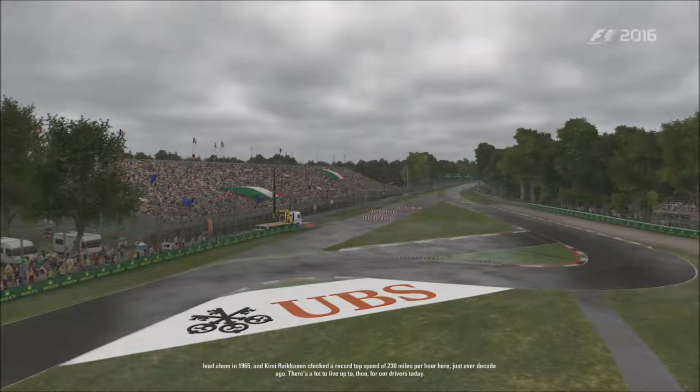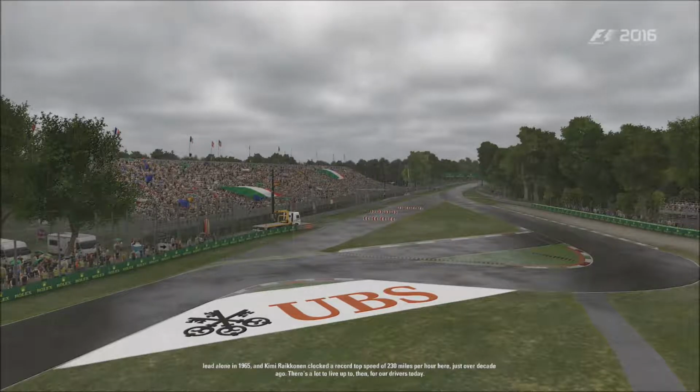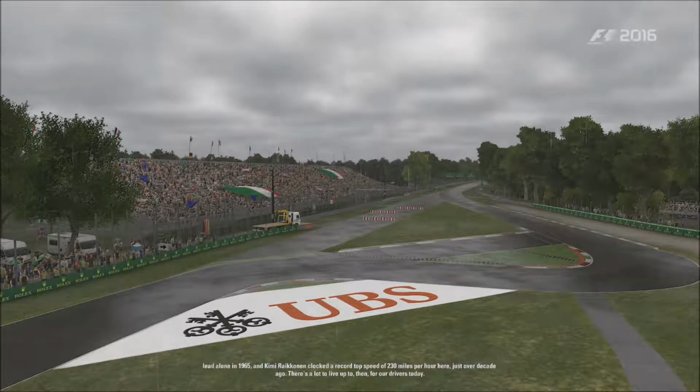There were 40 overtakes for the lead alone in 1965, and Kimi Raikkonen clocked a record top speed of 230 miles per hour here, just over a decade ago. So there's a lot to live up to then for all of our drivers today.